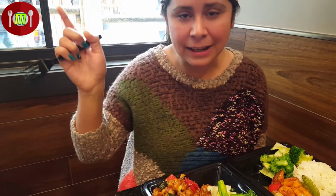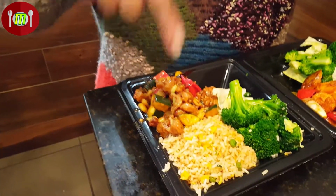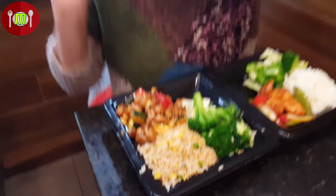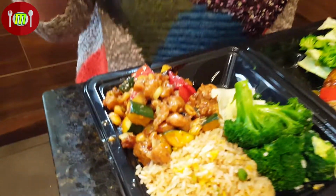So we're back at it at Knott's, and then we're here at Panda Express, and I got me this compound chicken, rice, and some steamed veggies. Now, I don't know about y'all, but I'm feeling hungry. So now let's go ahead and dig in, shall we?